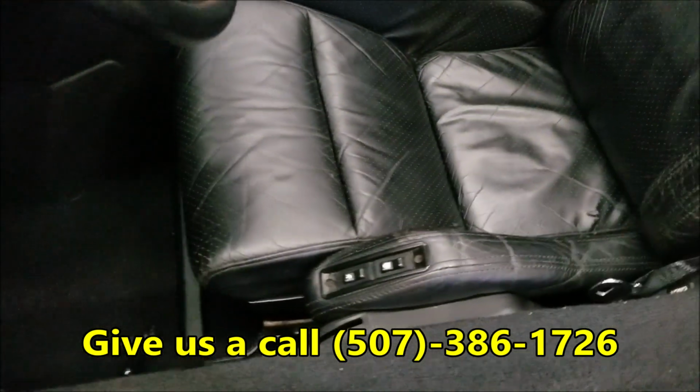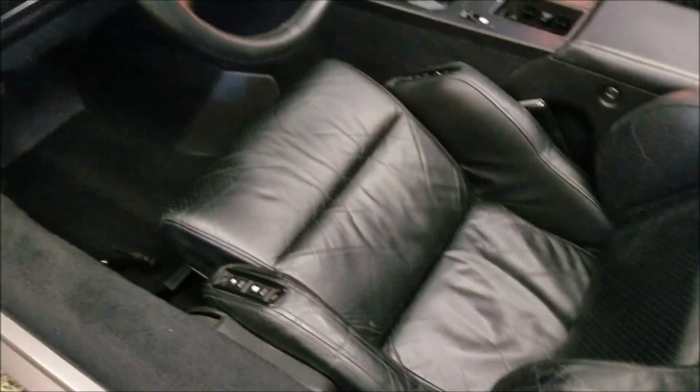Come around to the driver's side here. Check out the seat here too. See the bolster still in nice shape. Just a little bit of the crinkles you get from how the leather wears, but no rips or tears or anything like that.